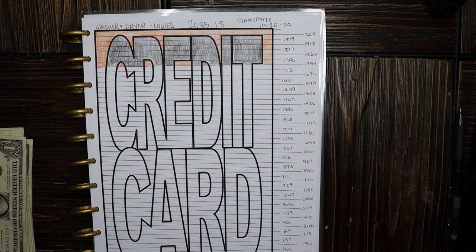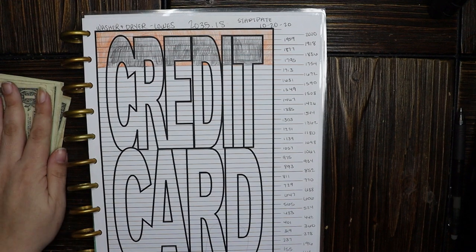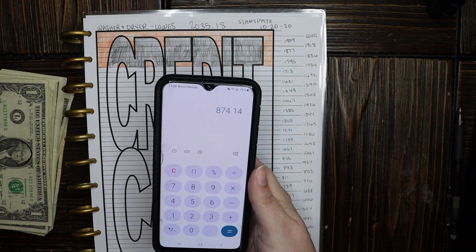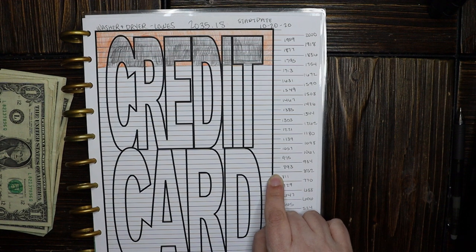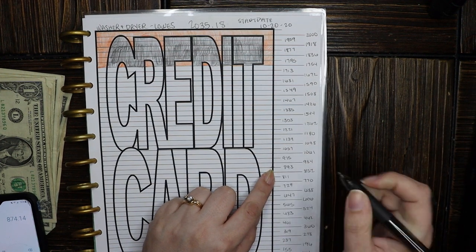With all of the extra payments that I have made so far, it looks like my credit card is sitting at $925.14. We're going to go ahead and subtract this $51 from that, because I'm going to make that payment just as soon as I go to the bank, which means that my total for this card after I make that payment will be $874.14, which means I can color all the way to this $893 mark. Not quite lower than that, but 893 is what I'll be able to color to, which is so exciting. I made so much progress.